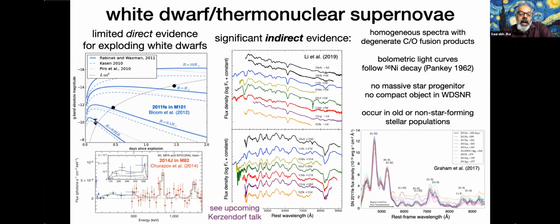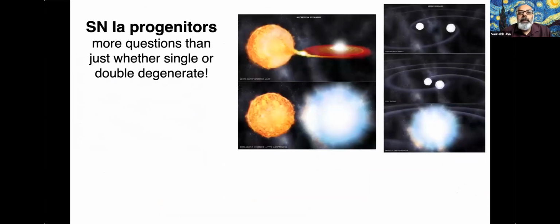And I think in an upcoming talk, Wolfgang Kerzendorf will look at using the spectral time series, for instance, to explore this question a bit more. But often when people talk about this subject, they say, okay, we know that there's a white dwarf exploding. And then the question becomes, what is its companion star? So that's this idea of whether it's a single or double degenerate system. Is the companion star a main sequence star or a red giant in the single degenerate scenario, or is it another white dwarf in the double degenerate scenario?